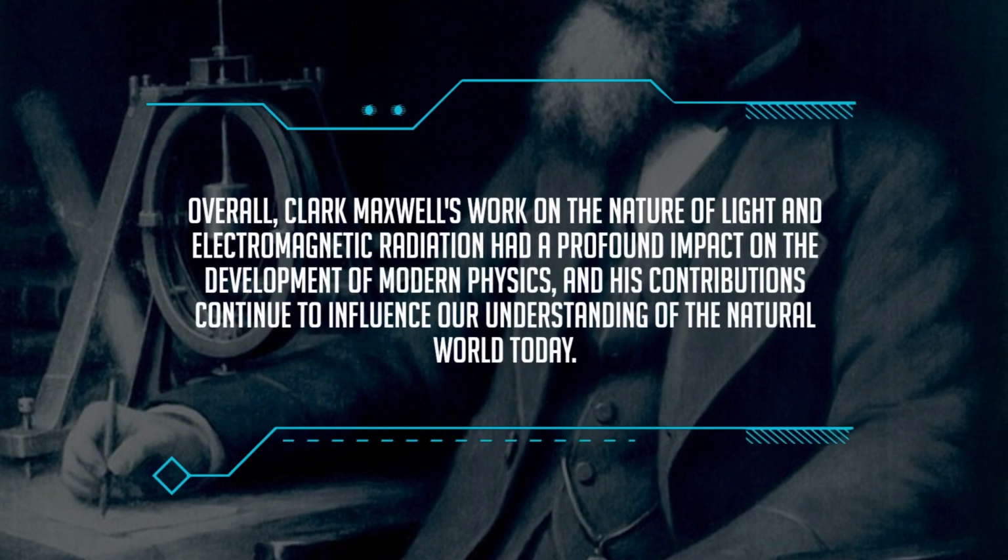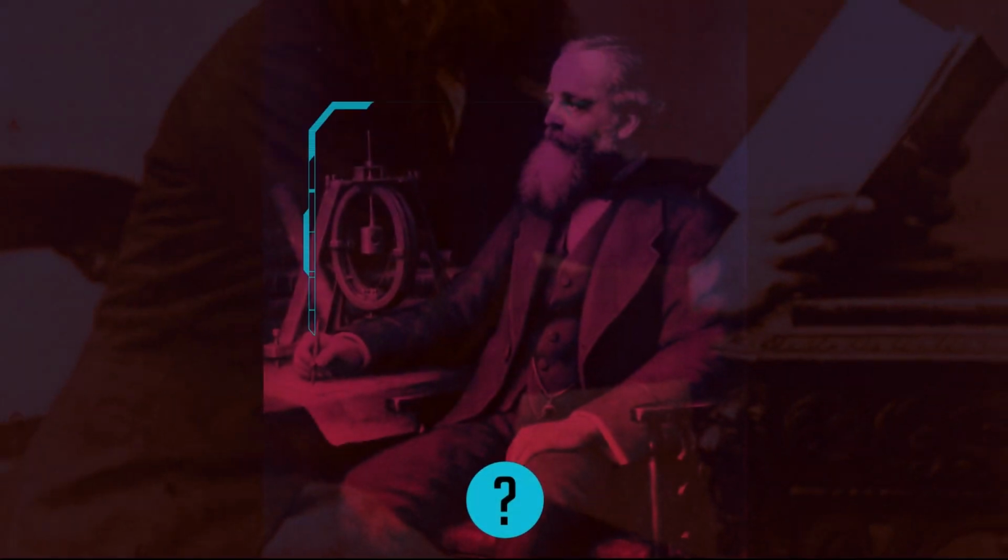Overall, Clerk Maxwell's work on the nature of light and electromagnetic radiation had a profound impact on the development of modern physics, and his contributions continue to influence our understanding of the natural world today.